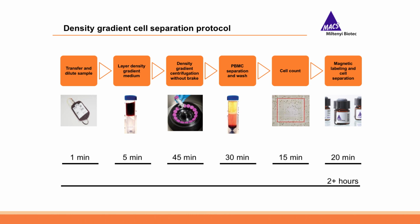I'm sure I don't need to tell you about density gradient centrifugation. Everybody knows how many steps it takes. Everybody knows how long this process takes. You have to layer the density gradient medium. You have to count your PBMCs, run a lot of washing steps in between, count your cells, and then you can proceed with the magnetic labeling.